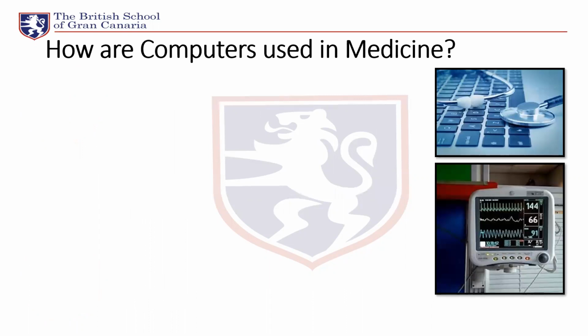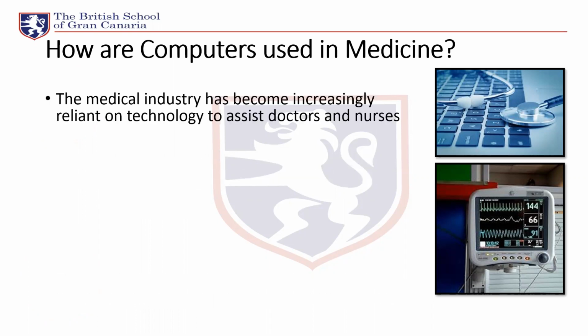So how are computers used in medicine? Well, various ways. One of the ways, okay, the industry has basically become increasingly reliant on technology to assist doctors and nurses. So there's a massive population in the world today, and there's lots and lots of illnesses that are being discovered. Like, for example, at the moment, we're in a biological warfare with COVID-19, which is a new illness and has had devastating consequences here in Spain, and at the moment they're trying to find a way to cure it and to prevent it, and technology will have a huge great hand in that.